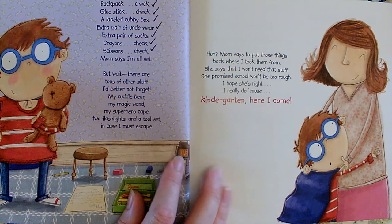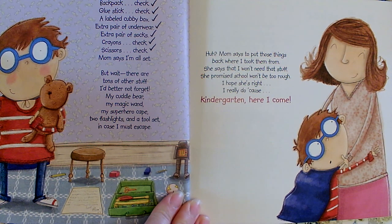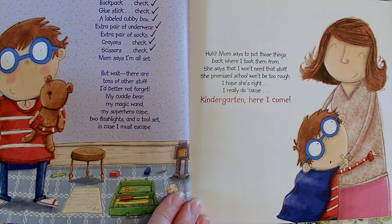Backpack, check. Glue stick, check. A labeled cubby box, check. Extra pair of underwear, check. Extra pair of socks, check. Crayons, check. Scissors, check. Mom says I'm all set. But wait, there are tons of other stuff I better not forget. My cuddle bear, my magic wand, my superhero cape, 2 flashlights, and a tool set in case I must escape. Huh? Mom says to put those things back where I took them from. She says I won't need that stuff. She promised school won't be too rough. I hope she's right. I really do, 'cause kindergarten, here I come.